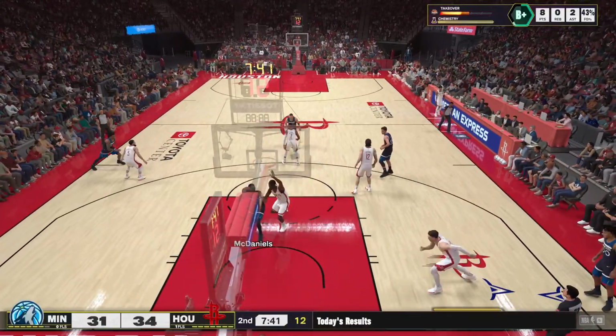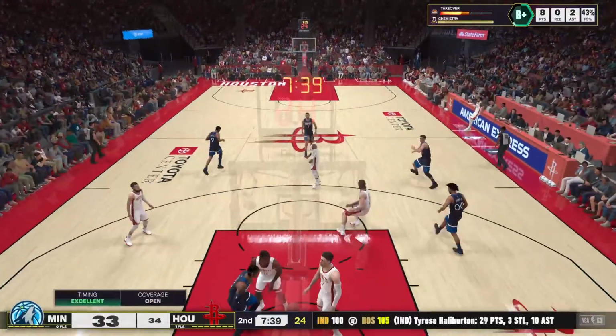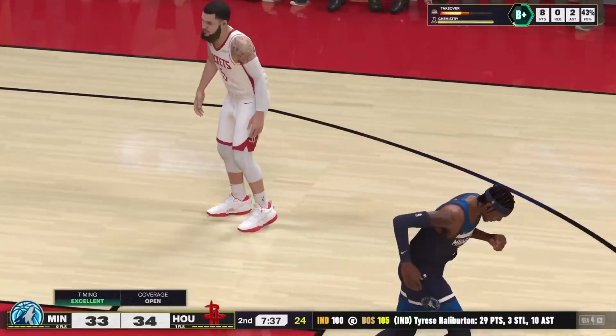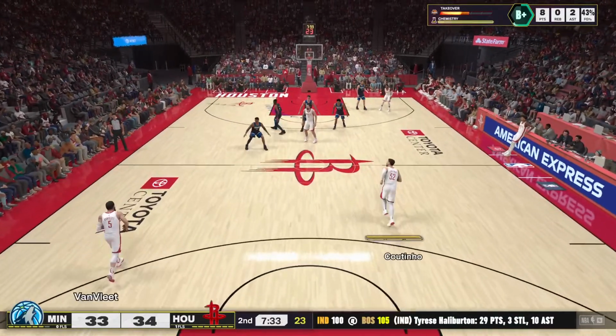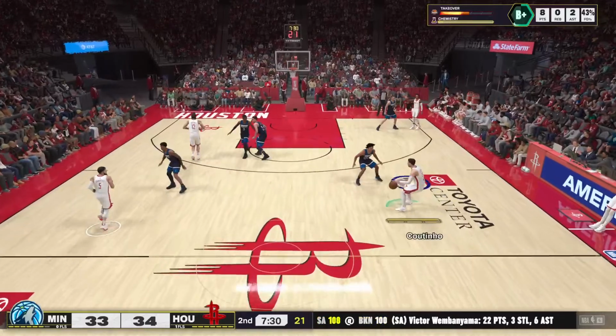Whitmore defending. Here's McDaniels. That one goes. Count it. McDaniels got 6. Basically just ignored that contact inside. Really tough finish by McDaniels.